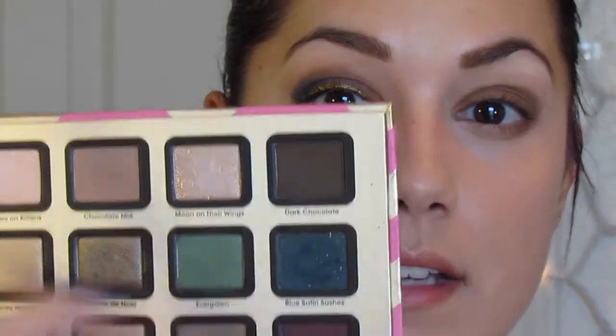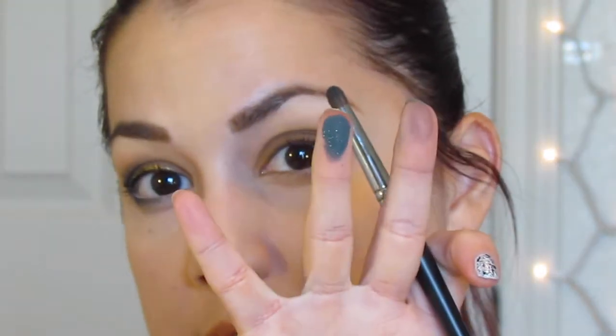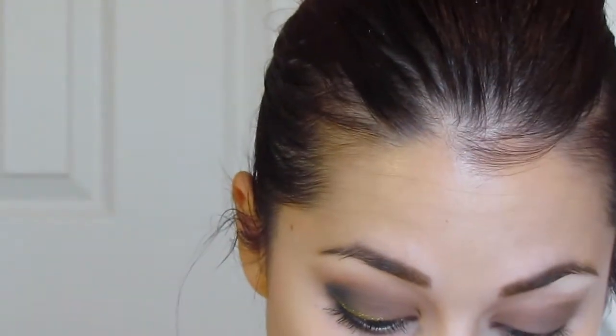So taking that teal color, if you want, you can even do any color, a green, a cranberry, anything will go with this look. But I'm going to go with this one because I'm just in love. Let me do a swatch for you guys. You guys can see that's just tapping my finger into the color. It's incredible, the pigmentation of this, and it stains your fingers, so be careful.